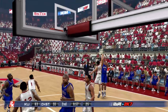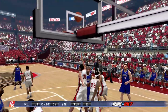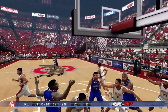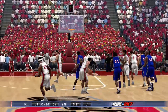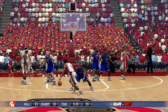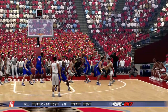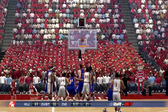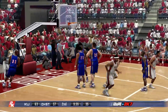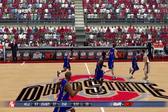Left side from the wing. It's ripped down for an offensive board by number 33. Number 33. Didn't get that rebound by accident. He knew right where to be. Bounces it to the right side. Number 31. Backs down. Lays it up and in. There's just no way they're going to keep up with him in there. It's a 6-point game.